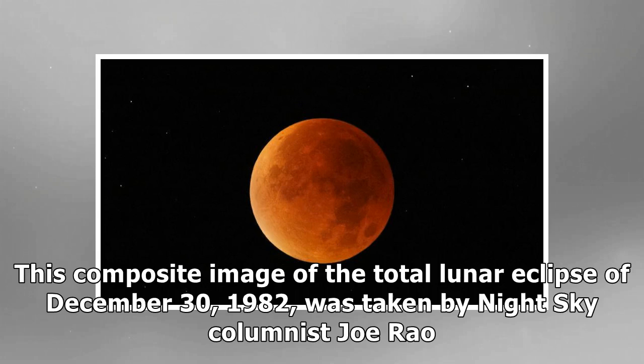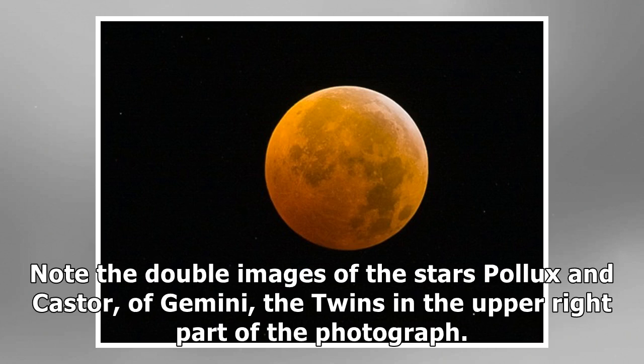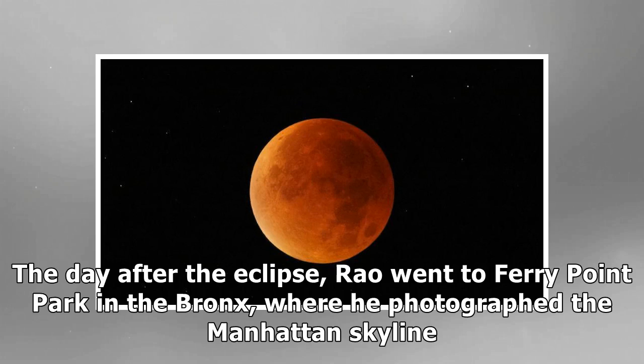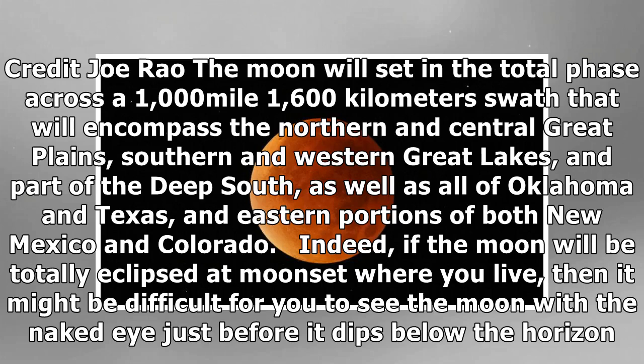This composite image of the total lunar eclipse of December 30, 1982, was taken by night sky columnist Joe Rao. The montage of 10 images of the moon, gradually becoming immersed in the Earth's shadow, were taken at 6-minute intervals on a single frame of Kodak high-speed Ektachrome film from Jones Beach, Long Island, NY. Note the double images of the stars Pollux and Castor, of Gemini, the twins, in the upper right part of the photograph. The day after the eclipse, Rao went to Ferry Point Park in the Bronx, where he photographed the Manhattan skyline. He then superimposed that image with the eclipse montage. Credit: Joe Rao.